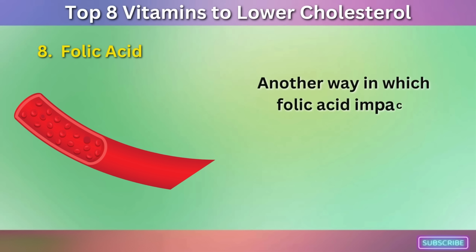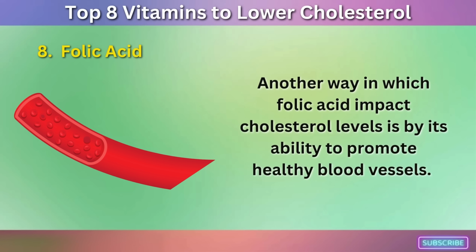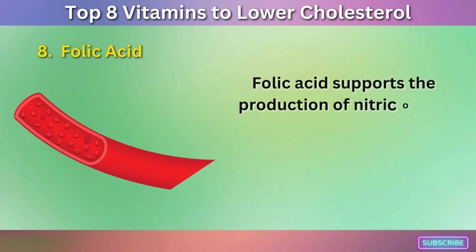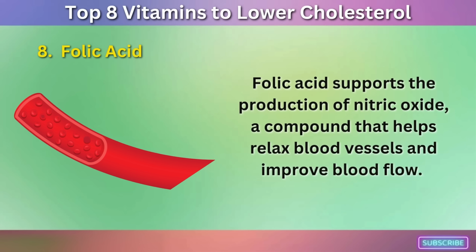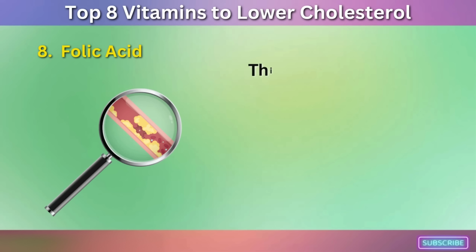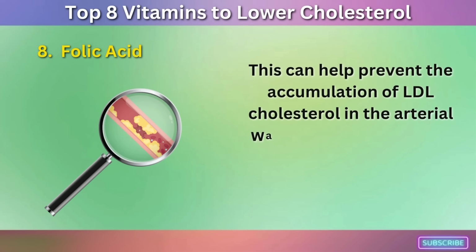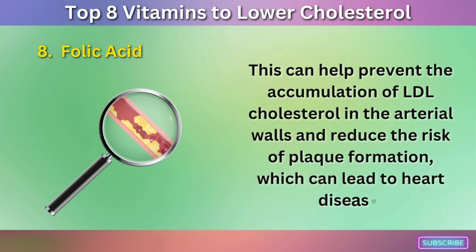Another way in which folic acid impacts cholesterol levels is by its ability to promote healthy blood vessels. Folic acid supports the production of nitric oxide, a compound that helps relax blood vessels and improve blood flow. This can help prevent the accumulation of LDL cholesterol in the arterial walls and reduce the risk of plaque formation, which can lead to heart disease.